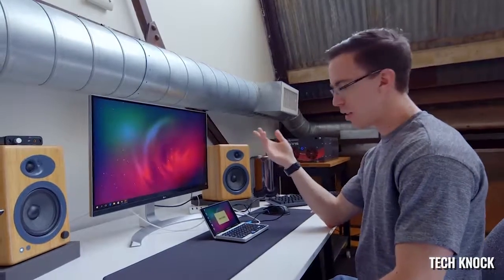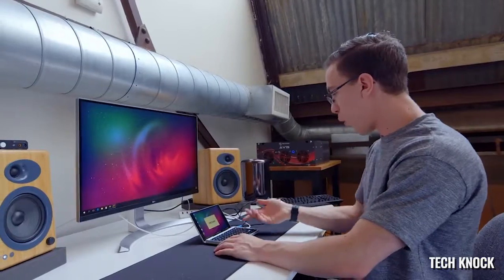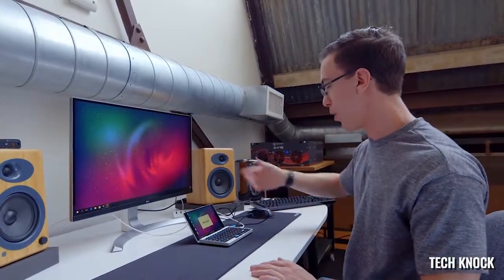Time for some Minecraft. The most demanding game of all time. Well, if you're a 7-inch laptop anyway. You know what's kind of cool about the setup is that not only are we getting a full display, but with USB-C, we're also charging the Pocket at the same time. So essentially with one cable, kind of like a MacBook, you can do everything.